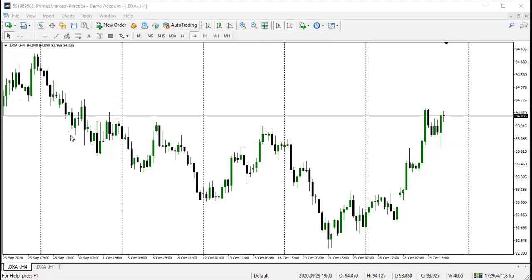Okay, today we are going to look at some pairs to work with, and what we're actually expecting from these pairs this week. We'll start with DXY. DXY is the dollar index.